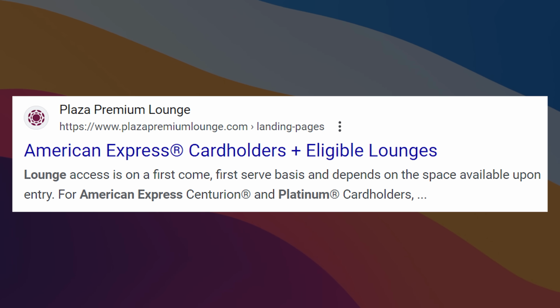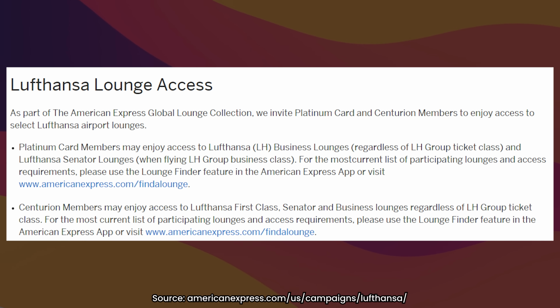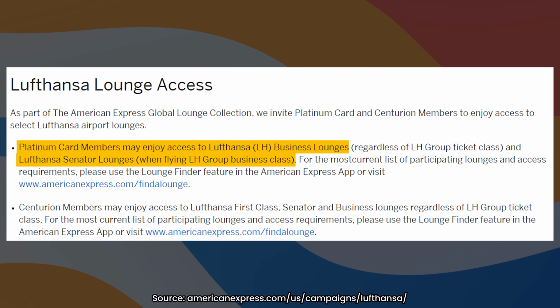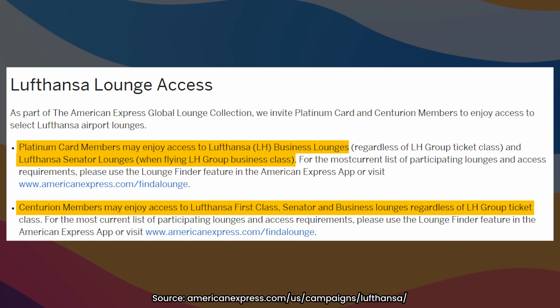There are some other partner lounges, and some of them do have more rules. Plaza Premium is a great example, and they have some pretty great lounges, especially abroad. Lufthansa is an interesting one, so if you are flying the LH group and you have a Platinum card, then you can go into the business class lounge. If you're flying business with an LH or you have a Centurion card, then you can go into either the Senator or the first class lounges.